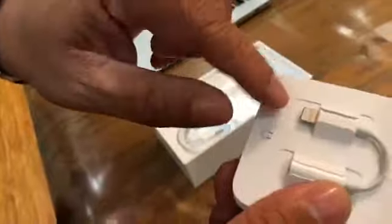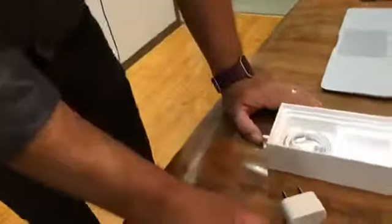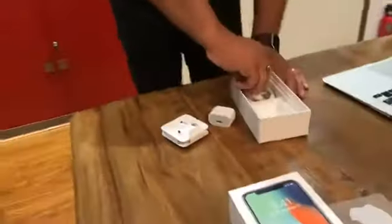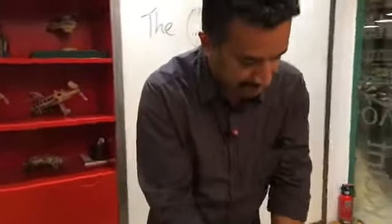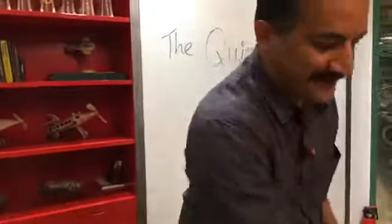Pretty cool. This is not the wireless one. This is the wired one, which comes with the lightning connector. You can also buy as an optional accessory the wireless earpods, which kind of just dangle from your neck. So this is the wired earpods that you get, and you get the standard lightning connector. All those of you familiar with the iPhone will know this pretty well. Okay, enough of that. So that's what you get in the box. Let's just now take you to the phone.